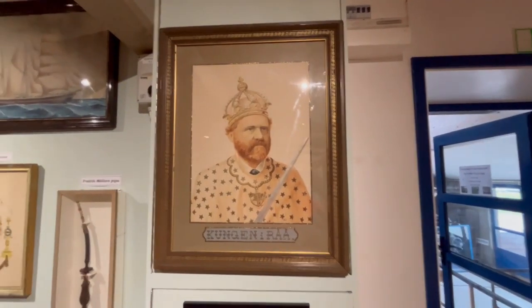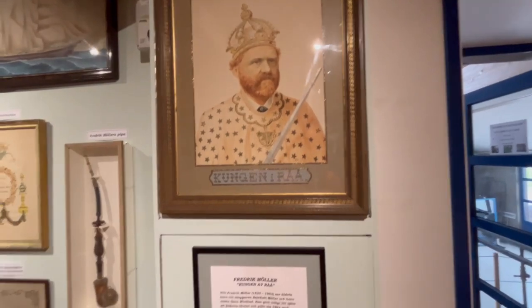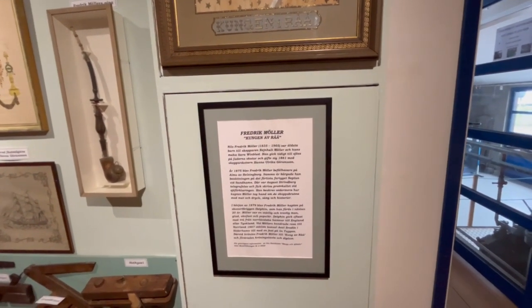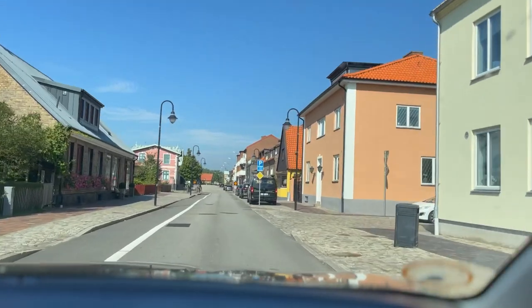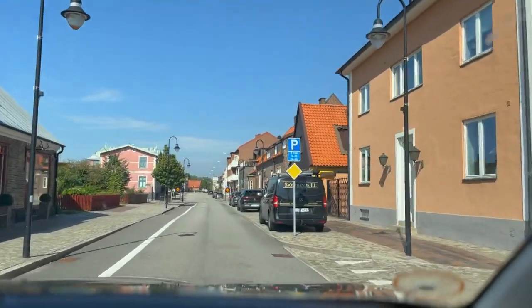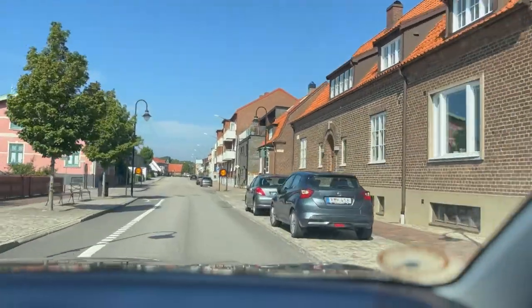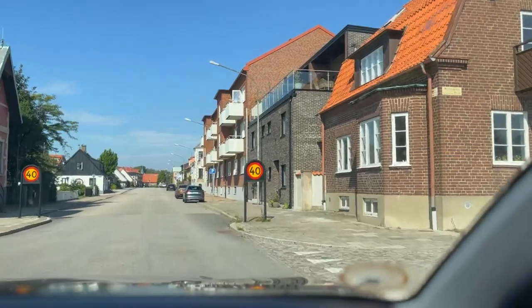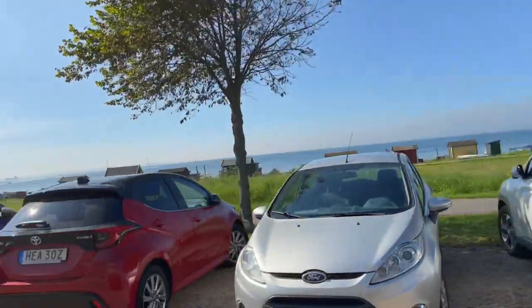We have the king of Råå, Frederick Muller, from 1835 to 1903. Although the commercial fishing industry has left this town, the town is not forgotten. It's become a fairly upscale town with a lot of charter fishing and private fishing, and you can come down here to its various restaurants and enjoy its beaches.